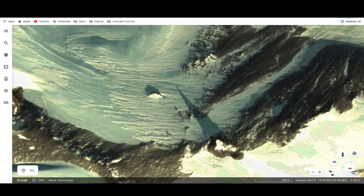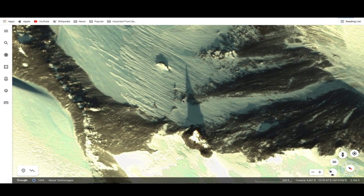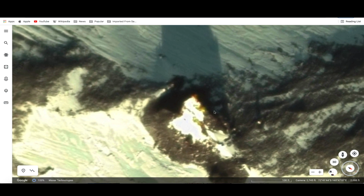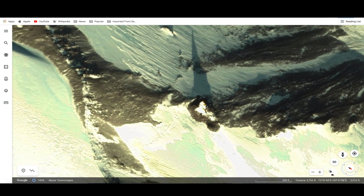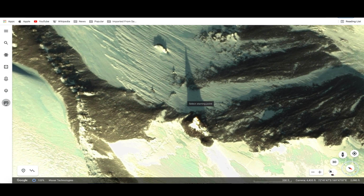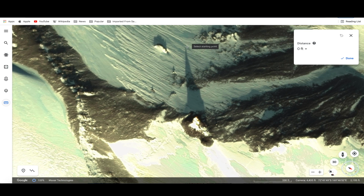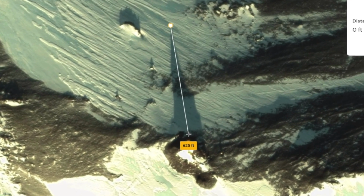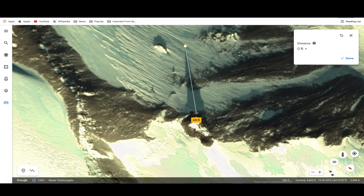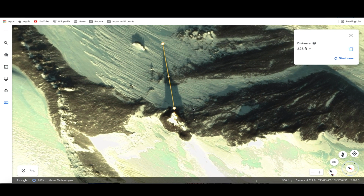Looks like the Empire State Building or something. Unbelievable. So the object that we're measuring is right here. See the top of it's kind of red. It's got some gold and yellow coming down the sides. Check this out. So we're going to measure it from top to bottom. Right over in here. 625 feet tall. That's how long that shadow is that's being cast by this object right here. That, according to this shadow, is standing a staggering 620 feet tall.